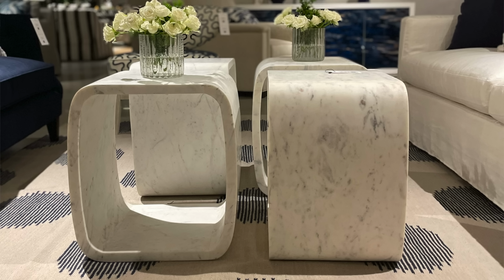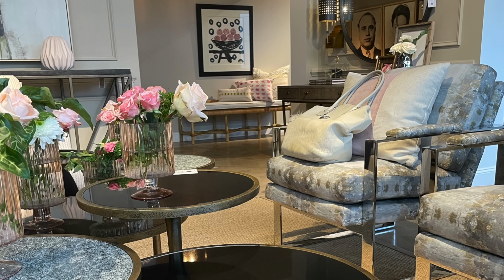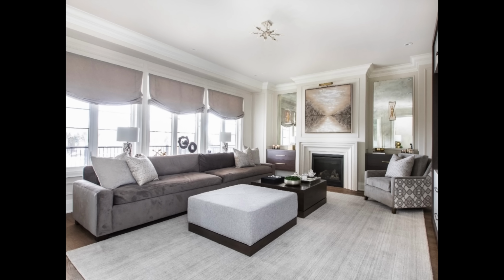The other thing that I saw and I've been loving doing is multiples of tables. So having 3, 4, even 7. One of the tricks I like to do is to mix ottomans with our coffee tables.